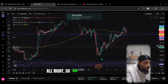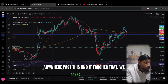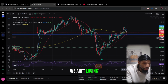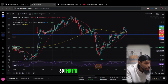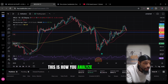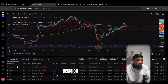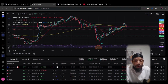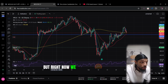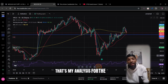All right. So now if it goes anywhere past this and it touches that, we're going to lock out. Like I say, we're walking out with something. We ain't losing. So that's how you manage. This is how you trust yourself. This is how you analyze and really see what's going on and what is a proper decision on what to do. So that's what's going on right now. Like I say, we're not as high as we were on the second day, 1300, but right now we are floating between 600 and 680. That's my analysis for the day. That's day 3, guys.